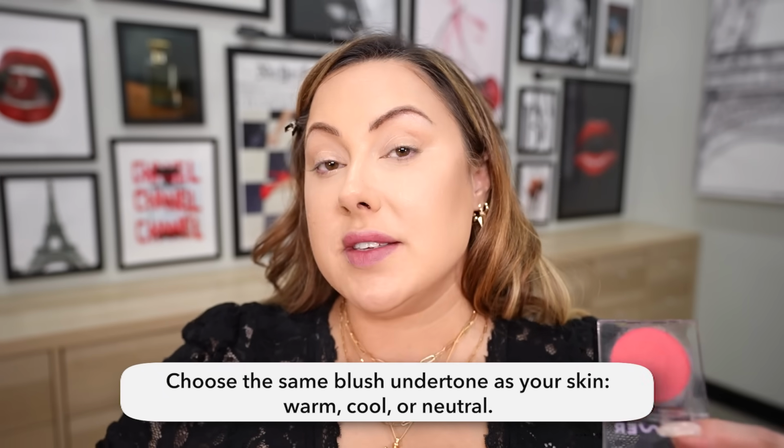Do you see how bright that is? If you all have cool tone skin, you're going to get something in the pink shade. So I like to choose something in the same undertone as my skin.